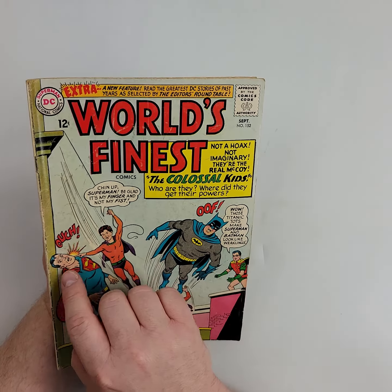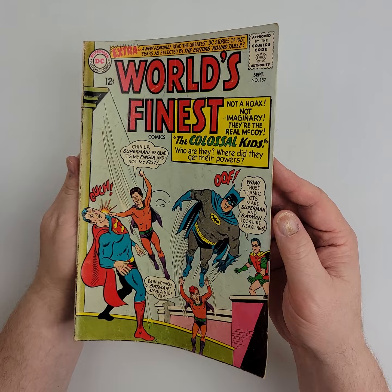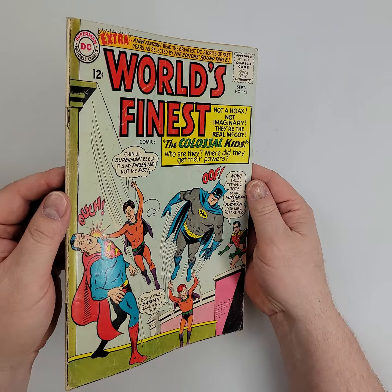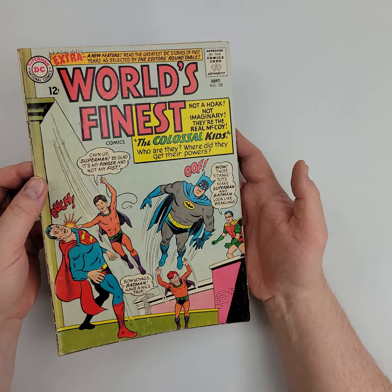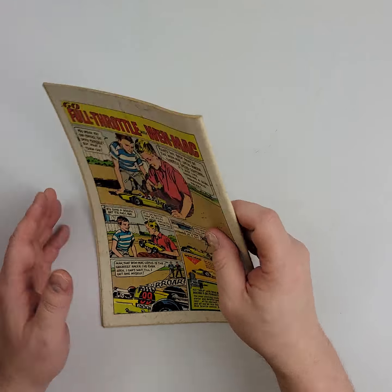And this is from September of '65. You can see some issues along the spine. A little shine right here, so you can really see what's going on there. Some issues along the edges, but not too bad. We'll show you the back as well.